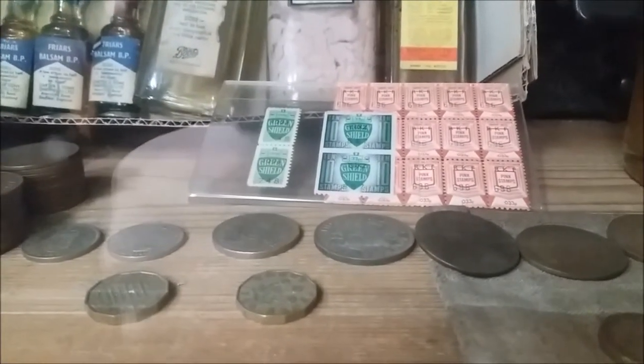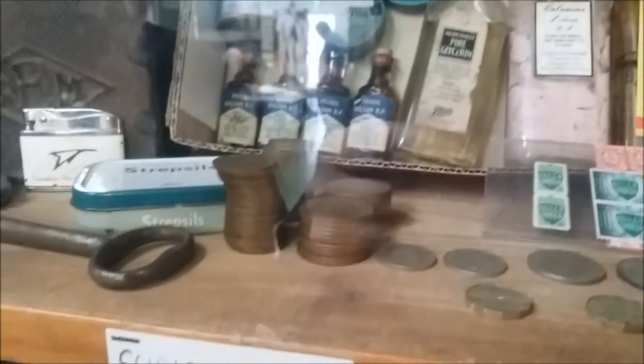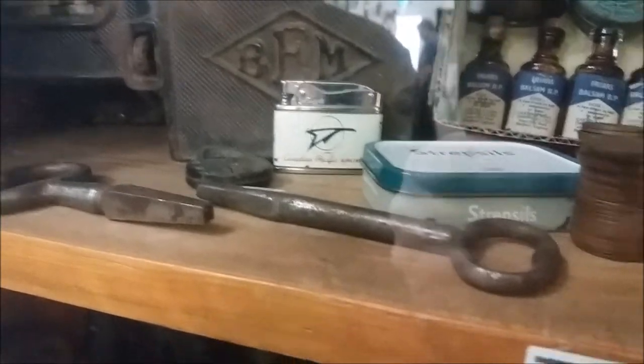Does anyone ever remember the green shield stickers? Some sort of lighter there, Strepsils, gold coins.